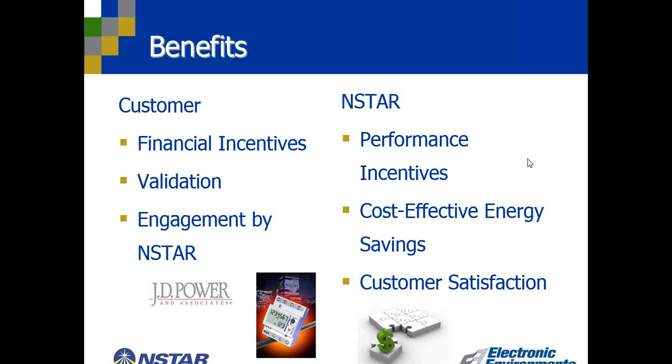The other value that we deliver into this equation, though, is also validation. All of the utilities and service providers, we all have a stable of energy engineers, and all these guys do is look at energy projects and verify savings calculations from firms like Electronic Environments. So the benefit to our customer there is that now you've got a second set of very talented eyeballs looking at these calcs and verifying the projected energy savings.